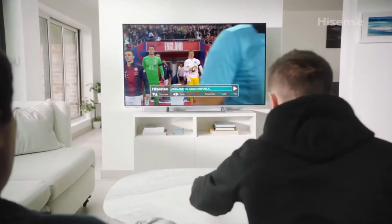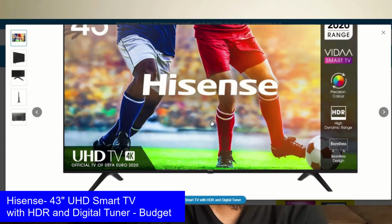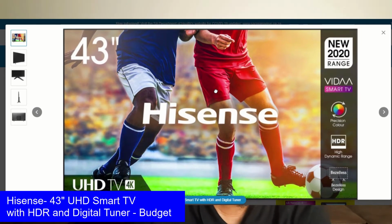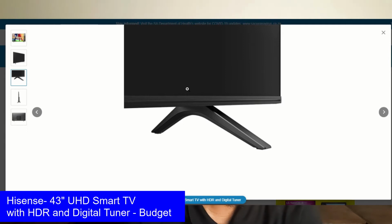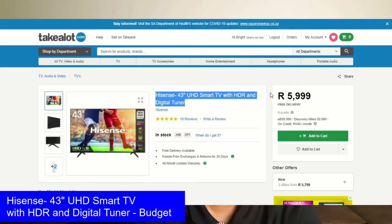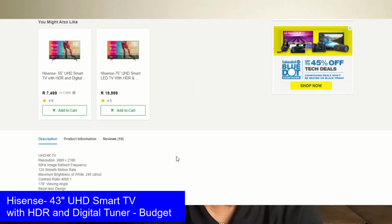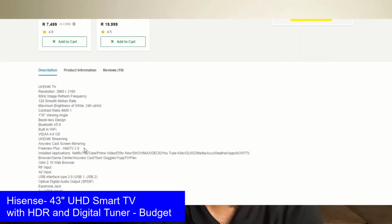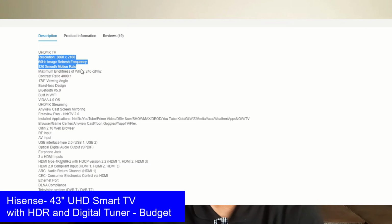For our budget considerations, it's my favorite brand. Hisense is really the consumer champion. So we have this Hisense 43-inch UHD with HDR and digital tuner. Once again, we have our HDR consideration, UHD, but once again, if you look at that 43-inch, remember our PPI is going to be considerably high, and effectively this will make this TV really pop in terms of color contrast. So this comes at $5,999 or $385 plus minus, and this is a good consideration for budget. I mean, once again, if you look at anything below $7,000 for a 4K TV, that's going to be good enough for next gen. These are very good options.